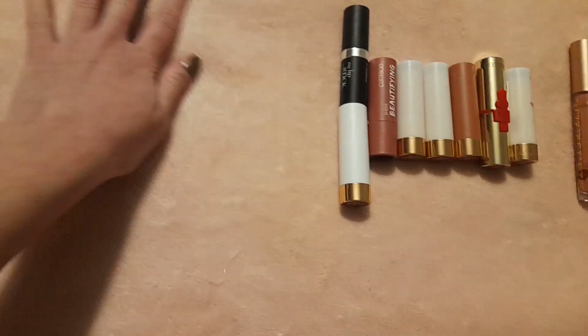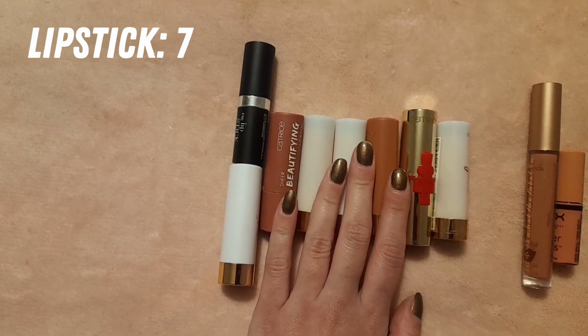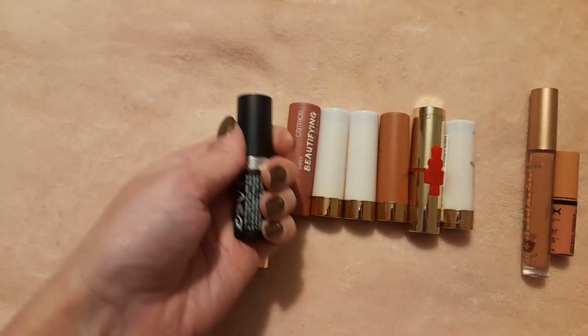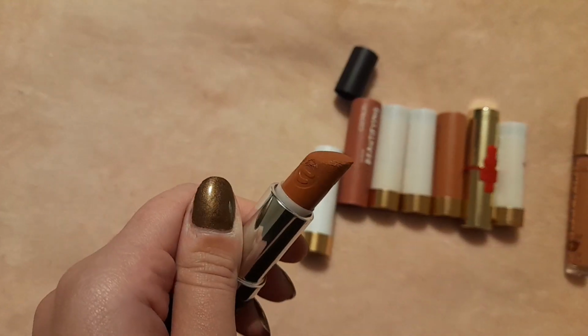I'm trying to close it correctly. For lipsticks, I obviously have 7, as you can see. This one is in my Project Pen, and this is its shade.